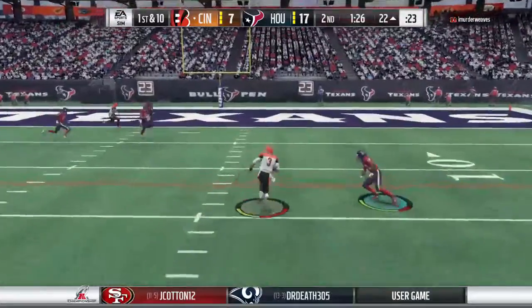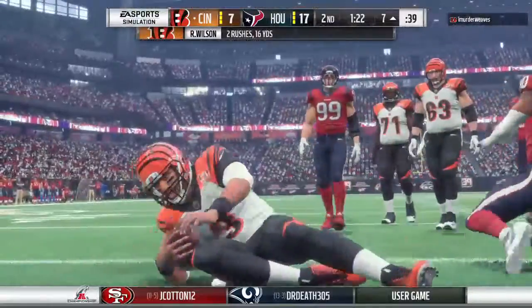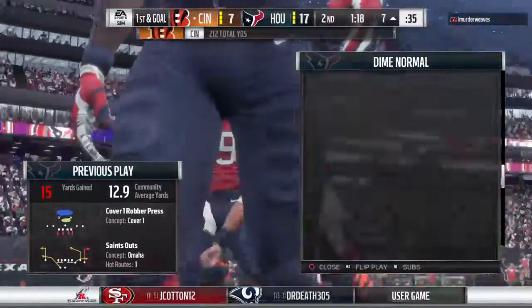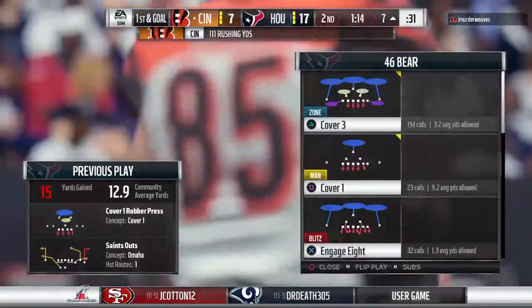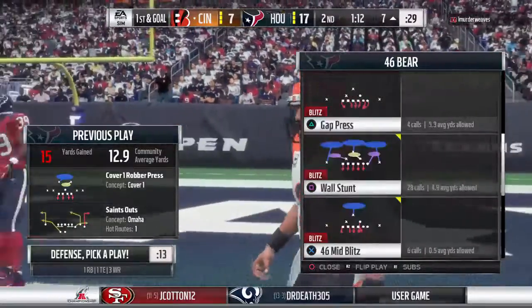Eluding the pressure, right. And brought down, but not before they get it inside the 10 to the 7. 15 more there, and they're on a roll. It's another first down. Well, that was man coverage. So once he decides to run with the football, there's no one to account for him, and he turns it into a nice gain.